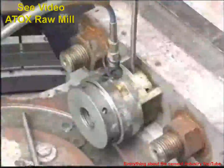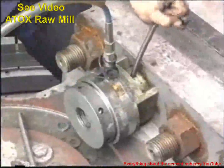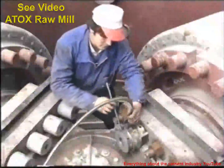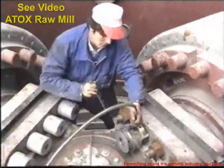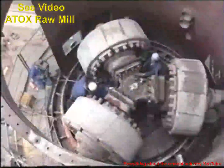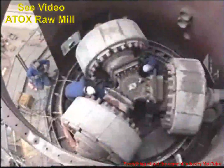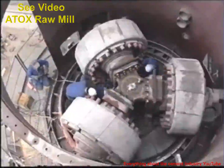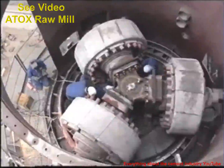Special hydraulic tensioning tools supplied by FL.Smidth. These are also used subsequently during maintenance operations. The design concept: a 3-roller unit attached to a central yoke that only allows vertical movement.